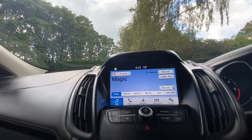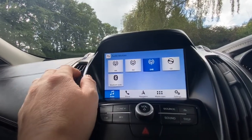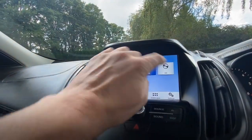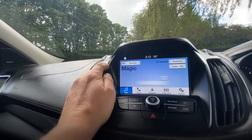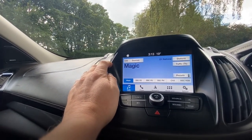It's got a DAB radio. Nice way to look at that is your sources. So you've got different options for your music, so you can do your Bluetooth audio, CD, DAB, FM and AM. It's pre-populated for where you are, and obviously you can search as well.